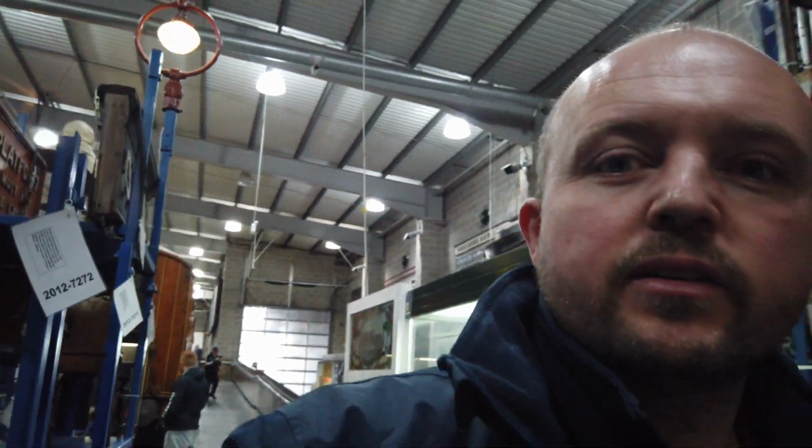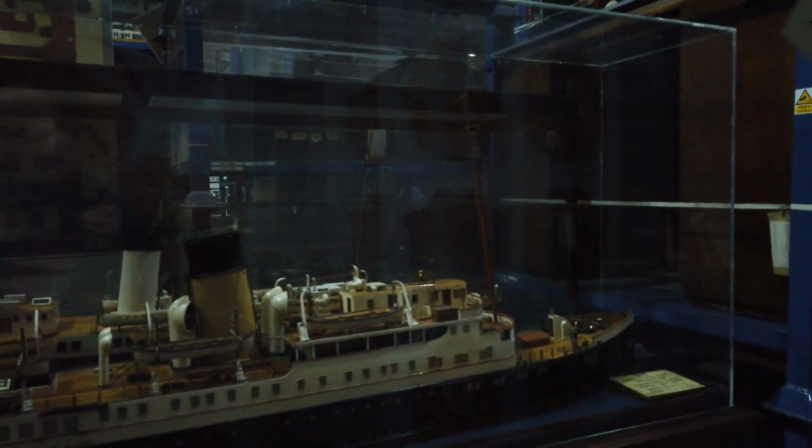Now I do remember there was a workshop here and I saw somebody working on trains, but I'm going to go try and find it. See if it was on a raised level, so it wasn't on this level. But we'll keep walking and take a look. But as you can see, this is just massive. It's just continuing. I mean, I've even got models of ships in the train museum.